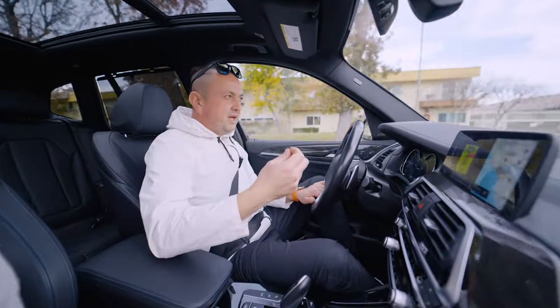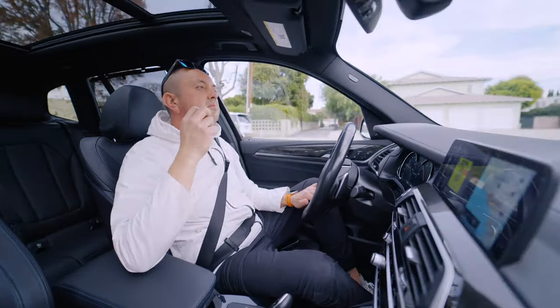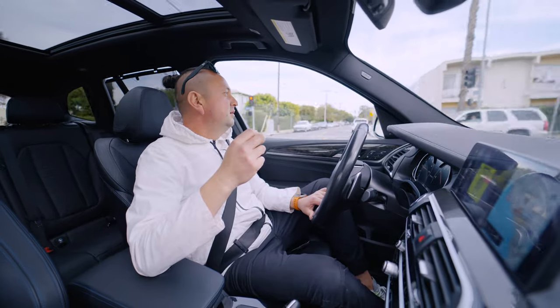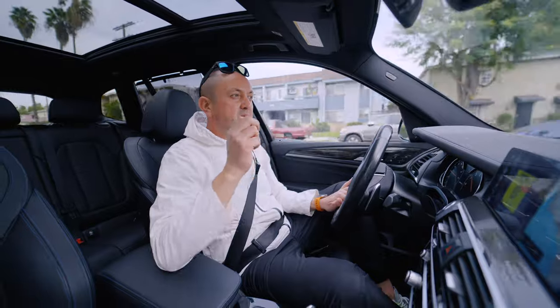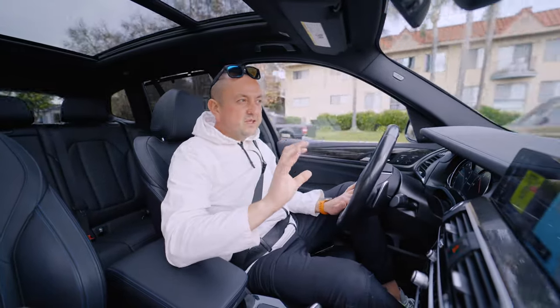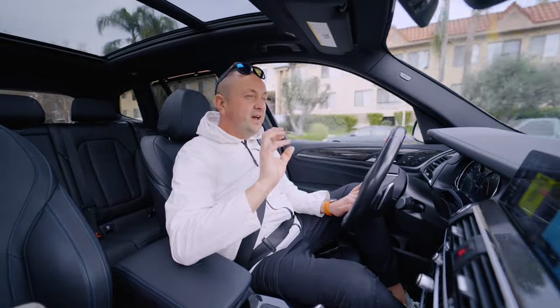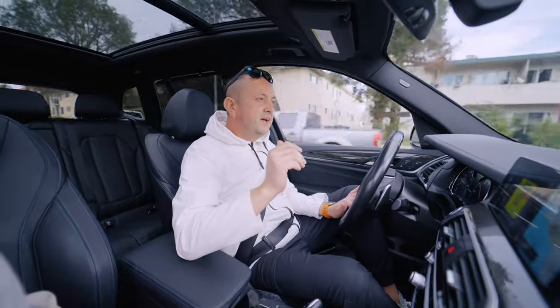So my personal opinion, BMW X3 is one of the most beautiful and one of the most impressive SUVs available on the market. X5 is kind of too big. X1 is kind of too small. X3 is perfect, I mean, for the city, family.